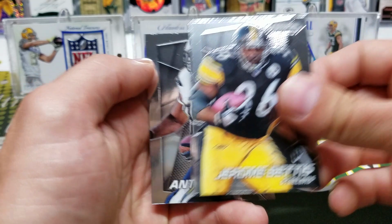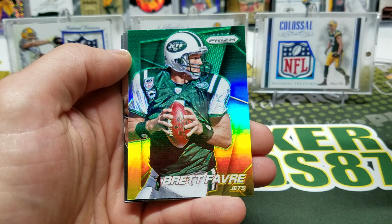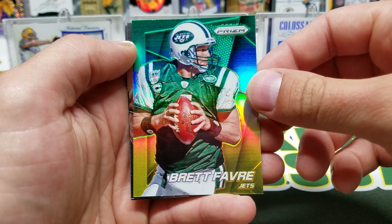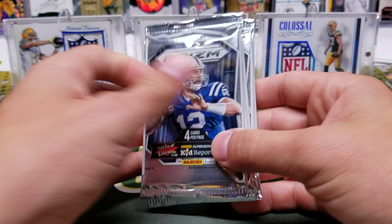And the final pack of this. Let's see. Abradaris rookie. We have a Brett Favre in the Jets uni. Oh man. Nate Washington and DeMarco Murray. So nothing crazy in that in the 14 Prism. Got a couple nice OBJ rookies.